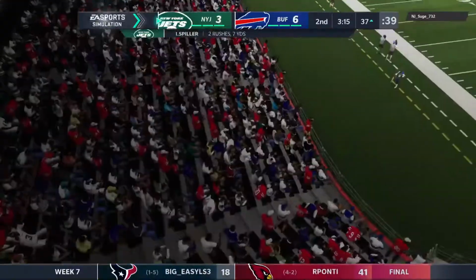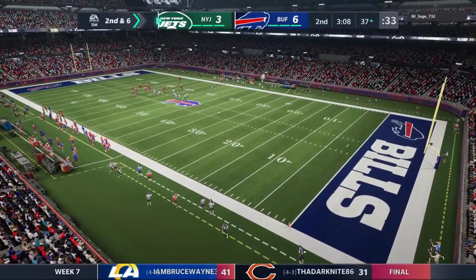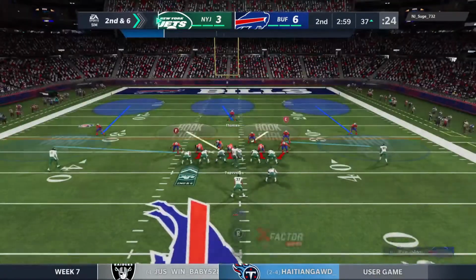Push forward for about 4 down to the 37. Number 37. Brandon, all things considered, they have to feel pretty good about getting that type of a gain, considering the blitz that they just had against them. Following the pickup of 4, here's 2nd and 6.